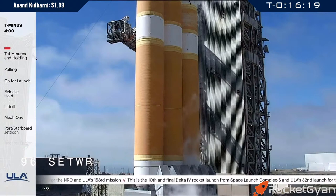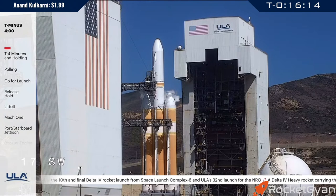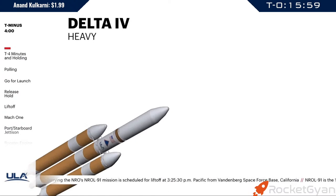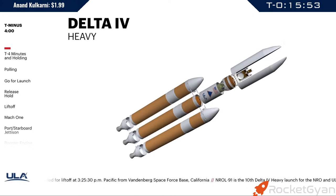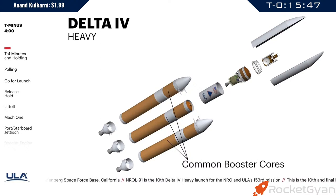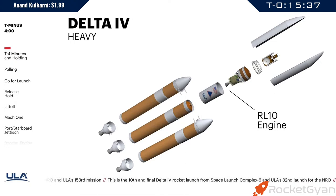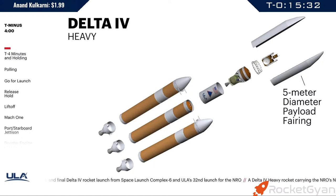30 seconds Pacific. Let's learn more about this heavy lift rocket, the only rocket capable of launching NROL-91. Built in ULA's 1.6 million square foot production facility in Decatur, Alabama, the Delta IV Heavy, once fully stacked, stands 233 feet and weighs 1.6 million pounds fully fueled. Three common booster cores, each powered by an Aerojet Rocketdyne RS-68A engine, form the first stage. The Delta Cryogenic Second Stage, or DCSS, is powered by an Aerojet Rocketdyne RL-10 engine. Both stages are fueled with liquid hydrogen and liquid oxygen. The payload is encapsulated inside a protected two-piece composite payload fairing.